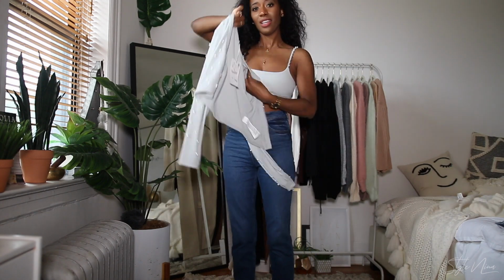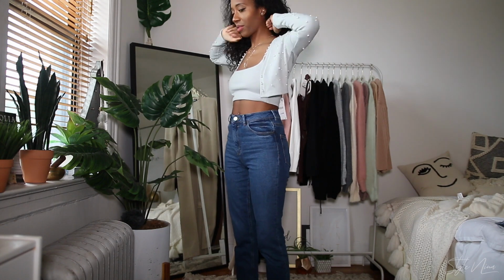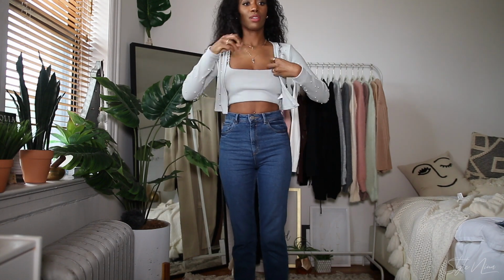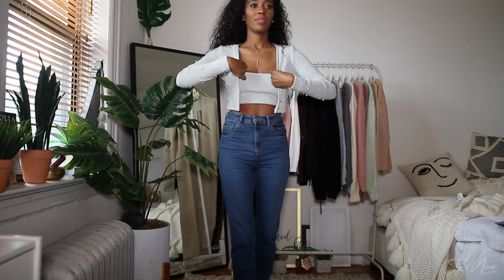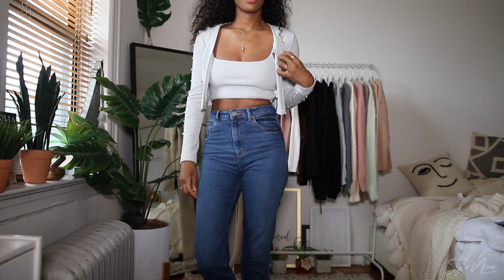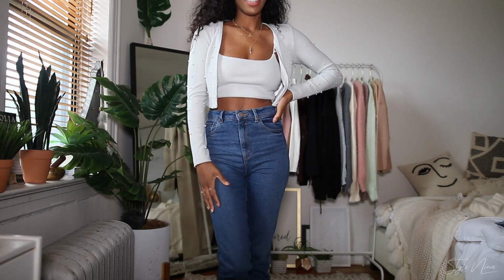And then this little cardigan, small cardigan that goes over it. That's what it is, girl. Cardigan, not bolero. What you talking about? Yeah, to me, that is so cute. Like, I love that.